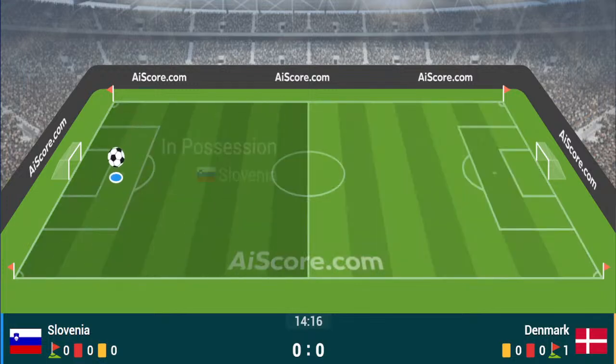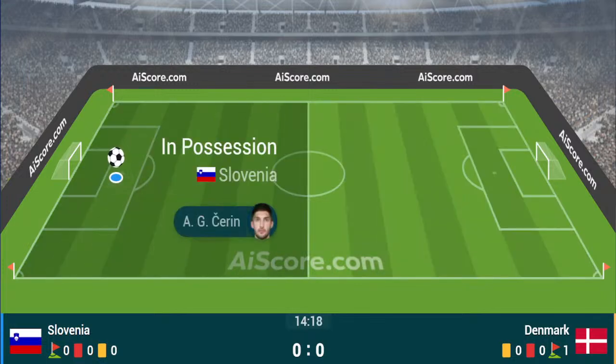It's going to be a throw in now for Denmark, almost by the corner flag on the right hand side. Options are making their way forward in the middle. Hjulmand and Højbjerg, the midfield pairing, lurking on the edge of the area. Christiansen's found himself free at the back post if the ball can get across to him.